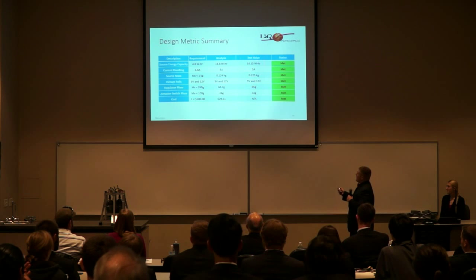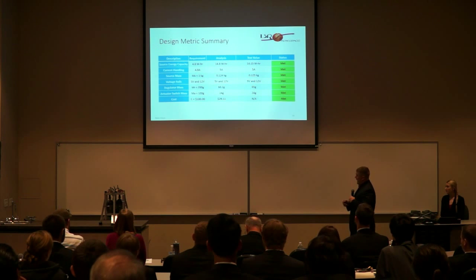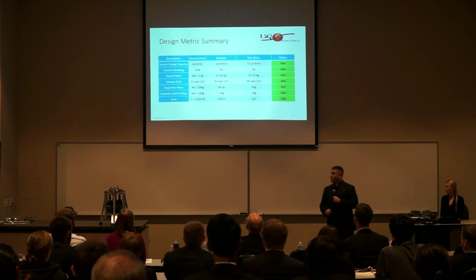As you can see, again, the information from our primary tests: the mass of our source being much less than what we needed, as well as the regulator and actuator switch, we came in at a cost of about $30, well under the $100 that we had planned.